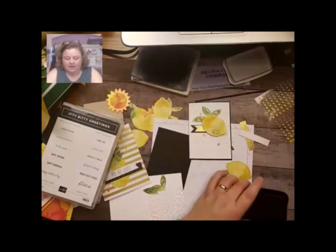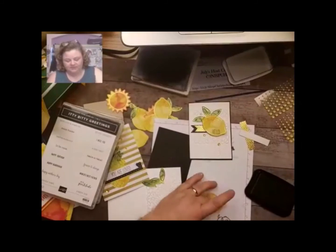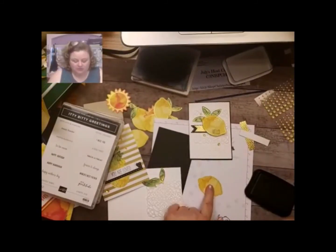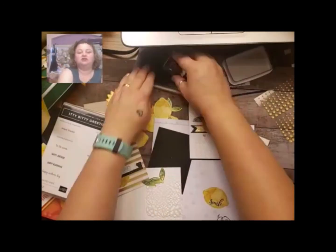Move the black out of the way. When I'm using white and black, it kind of scares me because I'm going to get it all over the place. Okay, so I'm going to make sure my little gold dots are in the right place. Yay! Oh my gosh, it is so fabulous.